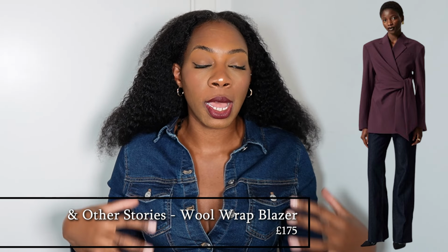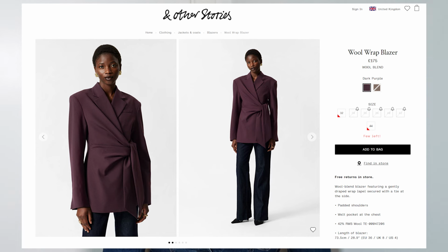Also, And Other Stories have this blazer that has a tie. They're describing the colour as a purple, but to me it looks more of a burgundy, like a deep reddish, purplish colour. Beautiful. I have gone back to the And Other Stories website over and over again to see if it will appear in my size, because it seems to be sold out in most of the sizes that they have. But I love this take on a blazer.